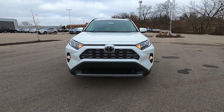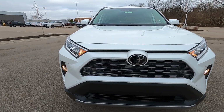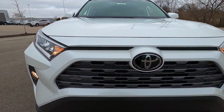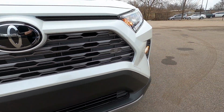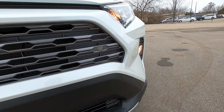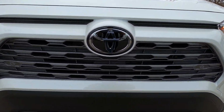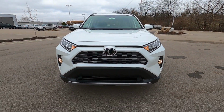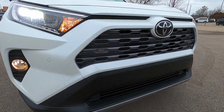Up front on the Limited Edition, we've got a colored to match upper bumper, and this is a Blizzard Pearl color. We've got a silver metallic painted grille with active grille shutters, sonar radar or parking assist up front. Of course, behind the Toyota badge, that's where you're going to find the sensors for your dynamic radar cruise control. We've got a black lower bumper, and this is a matte black finish.